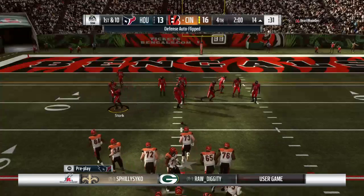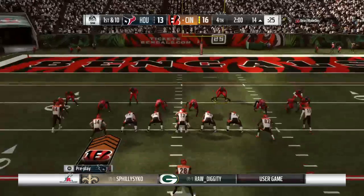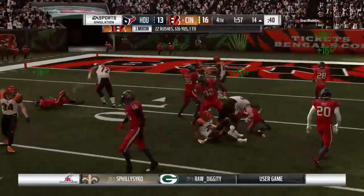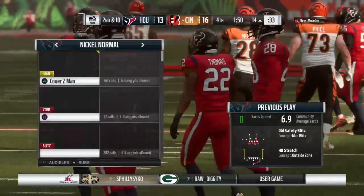And not totally home free yet, but it's looking good as they come up 1st and 10. A handoff running left, Mixon. And he is met at the line of scrimmage, and he goes down right there. Call it no gain on the play, and it'll be 2nd down.